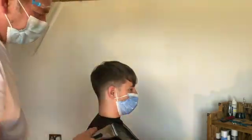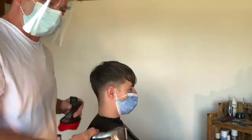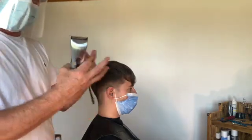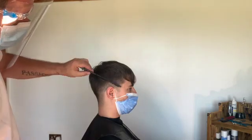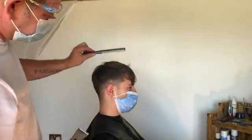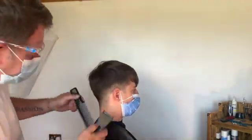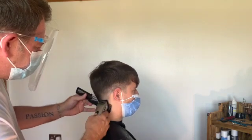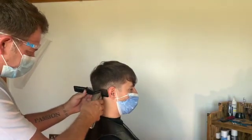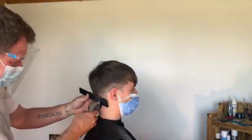Now, what I'm doing here is almost a clipper, well, it is clipper over comb, but it's like I'm using thinning scissors. Because I'm doing it quite quickly, I'm not allowing the clipper enough time to cut all of the hair. So it's like thinning scissors, it just softens. And that gives you that perfect blend in areas that you feel maybe are just a little bit still thick or heavy. So, I think we're nearly there.